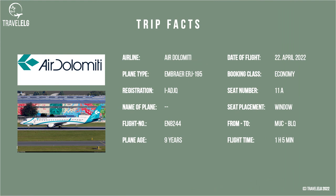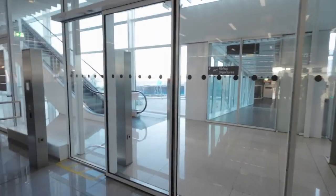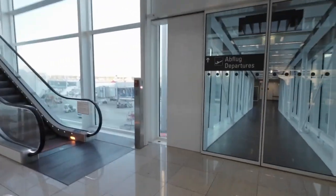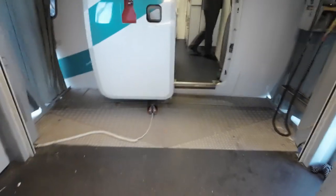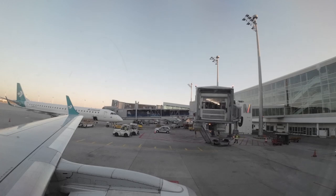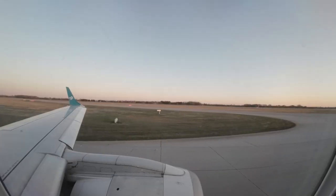Time for boarding, let's see some facts about the flight. My first impression was a friendly crew and a nice interior of the plane. Let's get the plane into the air, enjoy the takeoff.